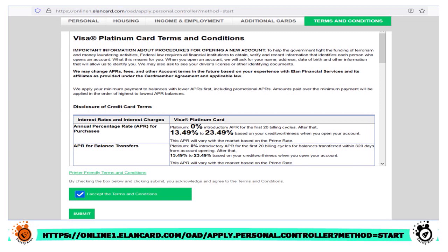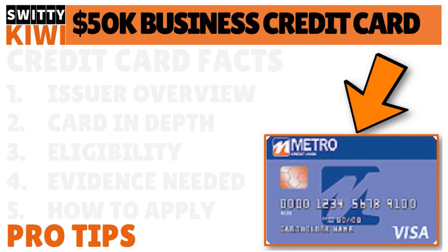Now, let me give you a few pro tips. If you want to successfully apply for this, again, I'm talking to you about this large business credit card from Metro, maximum limit $50,000, minimum limit $2,000, there are a few things you need to do. I would say at a minimum, you need to be able to show sufficient cash flow, because the Metro officers who are going to review your application are not really worried about your personal credit as much as they are about your ability to repay. This is not a loan, but to repay whatever you would have charged on the credit card, right?